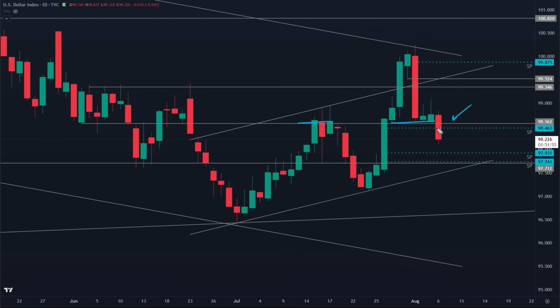Now, one thing that could continue to draw the DXY lower here on Thursday is these imbalances down here that we've discussed around 97.74 and 97.93. So following this move higher, we did see very little trading through this area. So we have these imbalances down here just above that confluence of support in this region. So this is going to be a really critical area for the US dollar index.